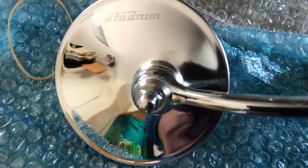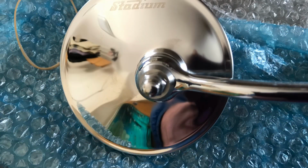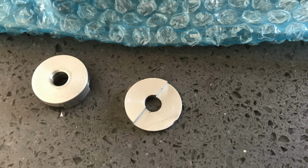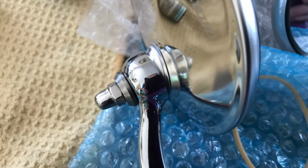This next photo shows the bolt bit. There you go, look. Which is good. I mean, it arrives with an elastic band round, to stop it damaging anything in transit. So there's the half moon, and that will locate straight onto the inserts in the handlebars. Absolutely perfect. This next shot shows a side view of the actual mirror itself on the arm.